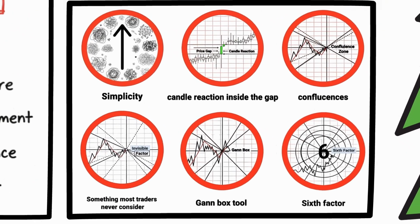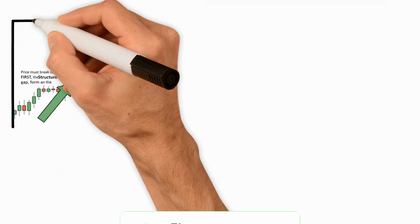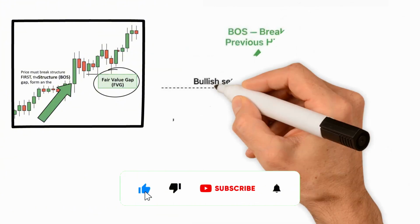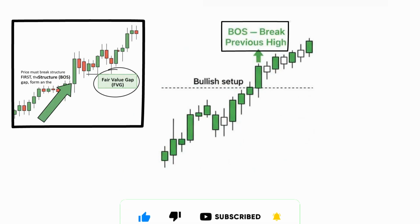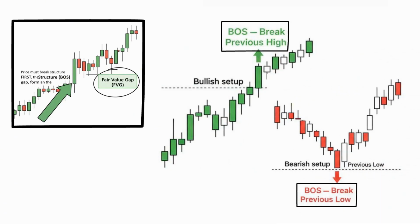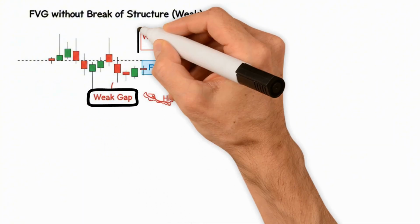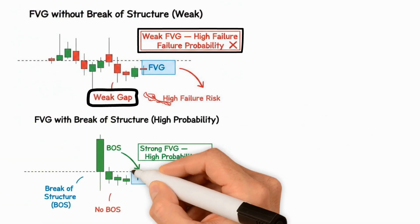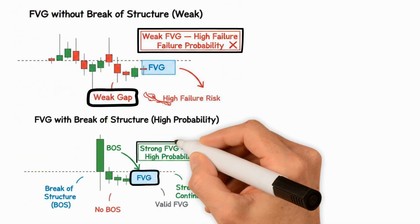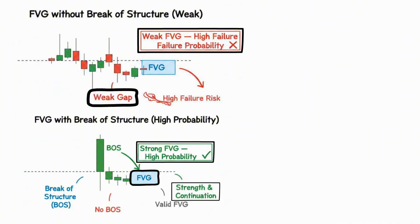Now we've reached the 6th factor, and it might be the most important one of all. Price must create a break of structure before forming the gap. A break of structure means price must break a previous high for bullish setups or a previous low for bearish setups. If no break of structure occurs, the fair value gap is weak and the probability of failure increases dramatically. But when a break of structure happens followed by a fair value gap, that gap becomes a high probability zone because it represents both strength and continuation.